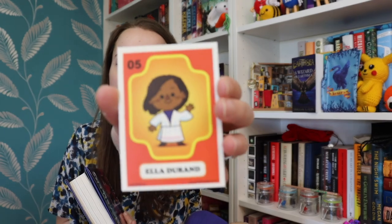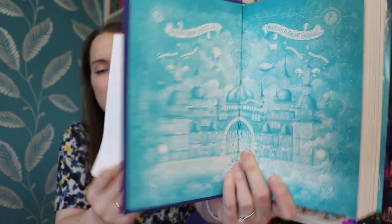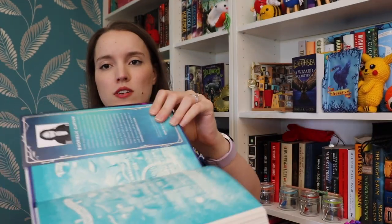It's really cute. And this is the character card that comes in all Owlcrate Junior boxes this year. And it has end papers. It doesn't have a reversible dust jacket this time, but it has gorgeous end papers. It's the same on the other side.